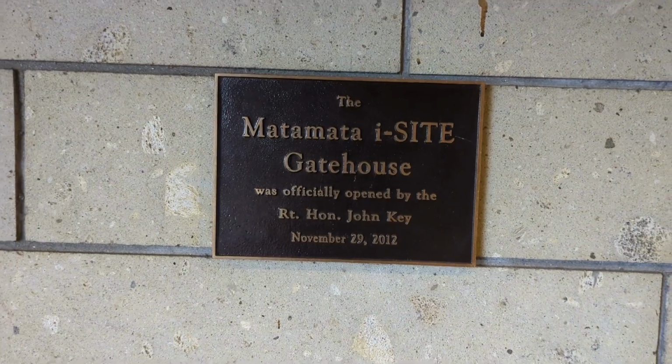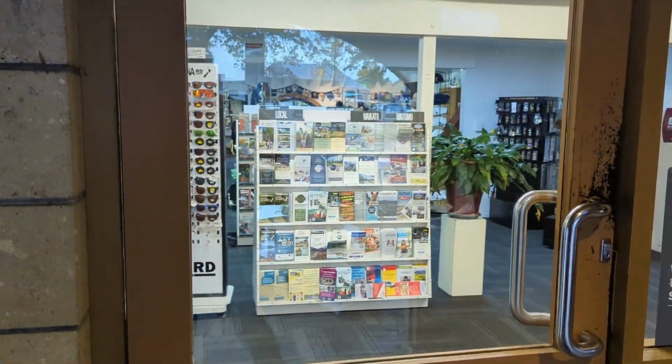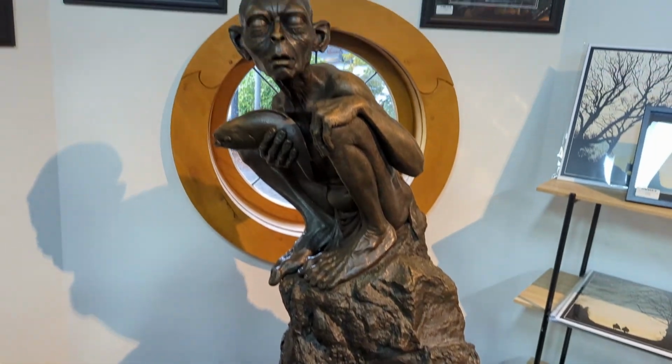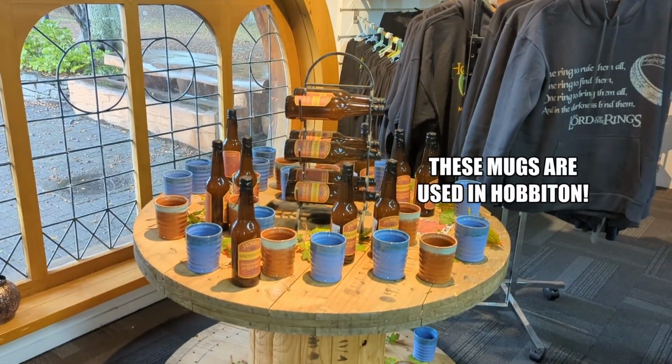Anyway, we started at the Matamata iSite, which is kind of like their visitor center. You see these all over New Zealand in all the little towns. They only do tours once a day from the Matamata iSite, but we thought this was a great way to see Hobbiton for reasons I'll get into a little bit later.